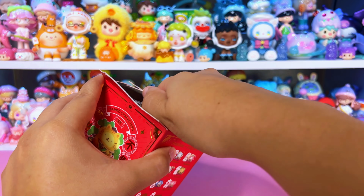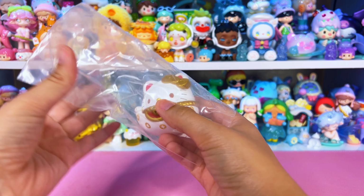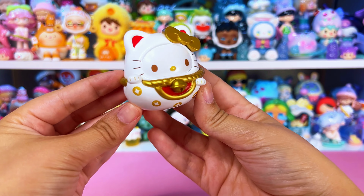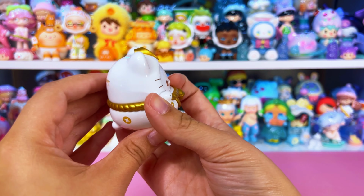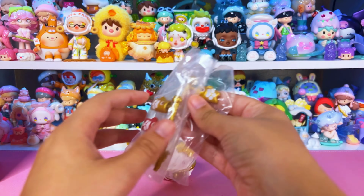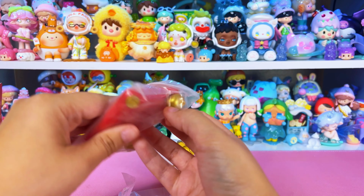Ready? Done. Ooh, it's Hello Kitty. Okay, yay. I just love the colors of this. Oh my gosh. It's in like thick plastic. Look how pretty. Oh my goodness. I love the gold and the white and the red. And it says Hello Kitty top toy. Oh, I love the gold. So cute. Here are the accessories and, oh yeah, here is the mat.